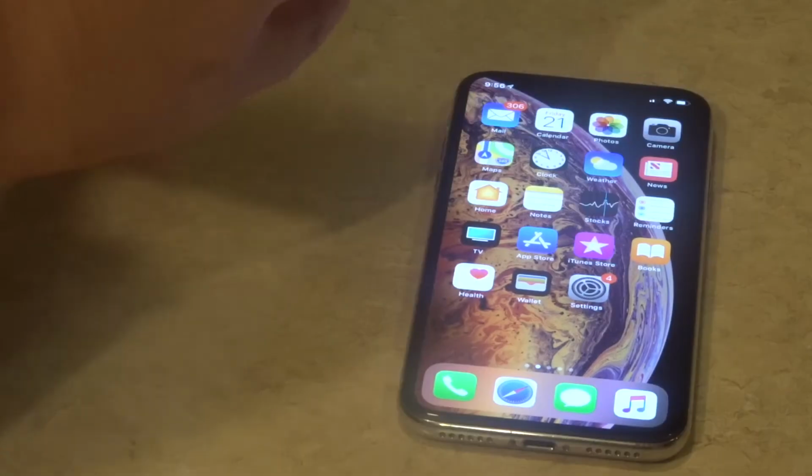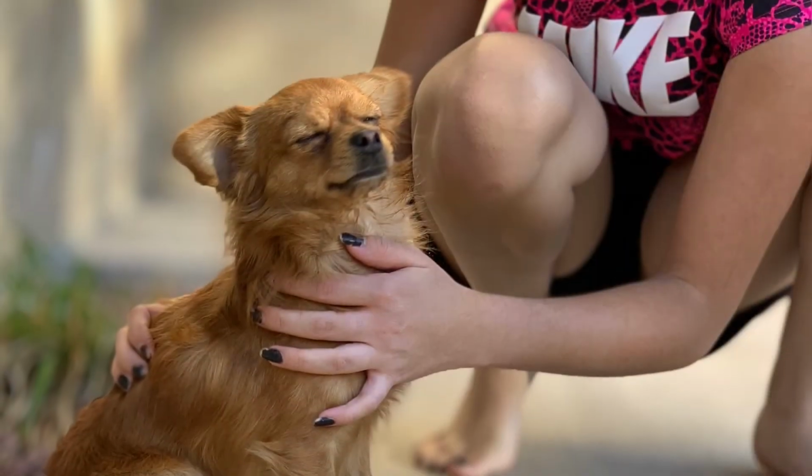And the camera, of course, has been improved. I'm gonna show you guys a few sample pictures as well as sample video.